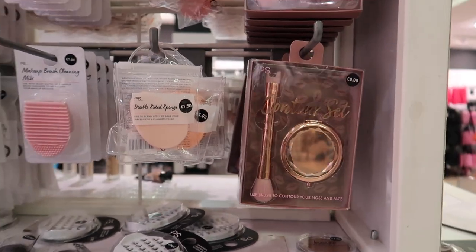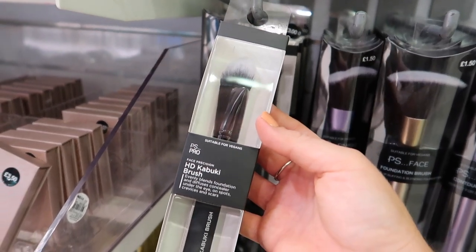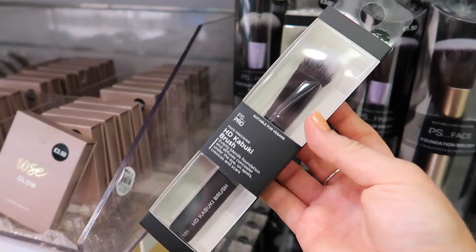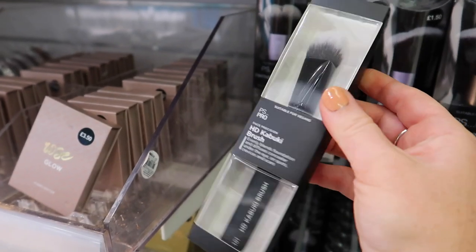That's really interesting. So I haven't seen this brush before. It's £3 and it's the PS Pro HD Kabuki brush. And it's like a square one. This is definitely duping Sigma. They did the 3D HD brush a long time ago. But that's interesting. I like the look of it.